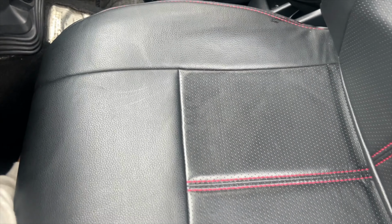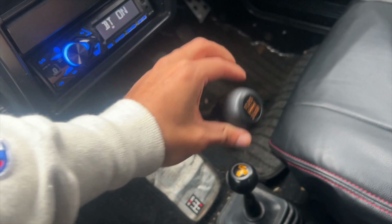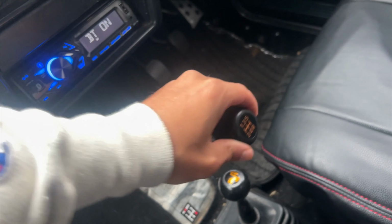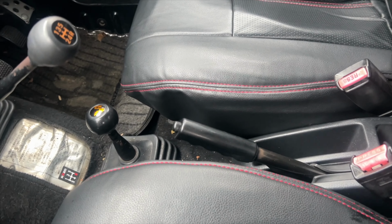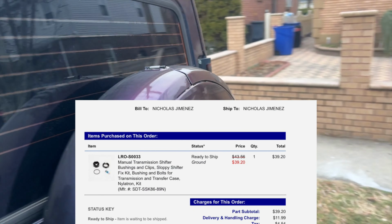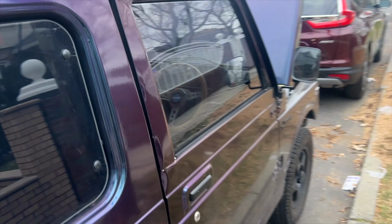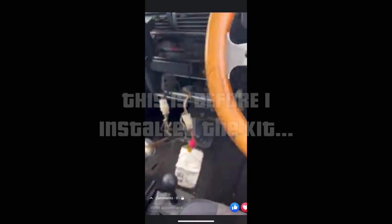Here's the interior. Put the seat back. Oh yeah, the shifter kit. So if you have a Jimny, you know this thing moves like crazy, right? But if you put the Suzuki, I believe Samurai kit from Summit Racing, I'll show a picture of it right now. It makes a world of difference. It's probably one of my favorite things I did to the car, because now through shifting gears, it doesn't feel like I'm driving a freaking 18-wheeler.